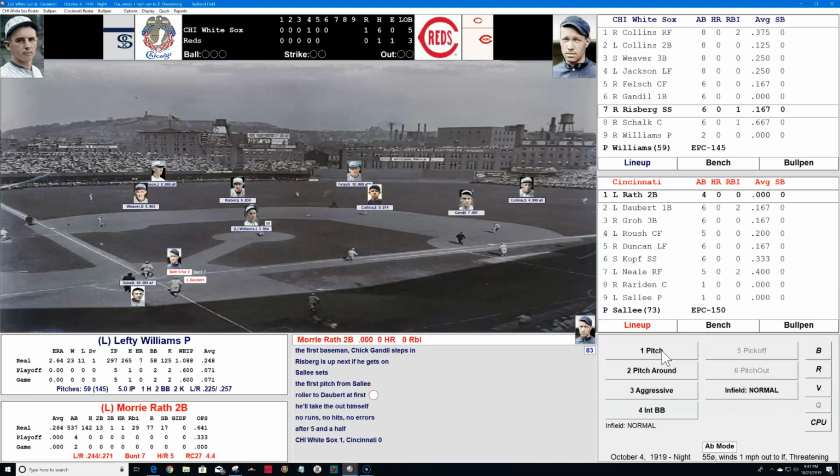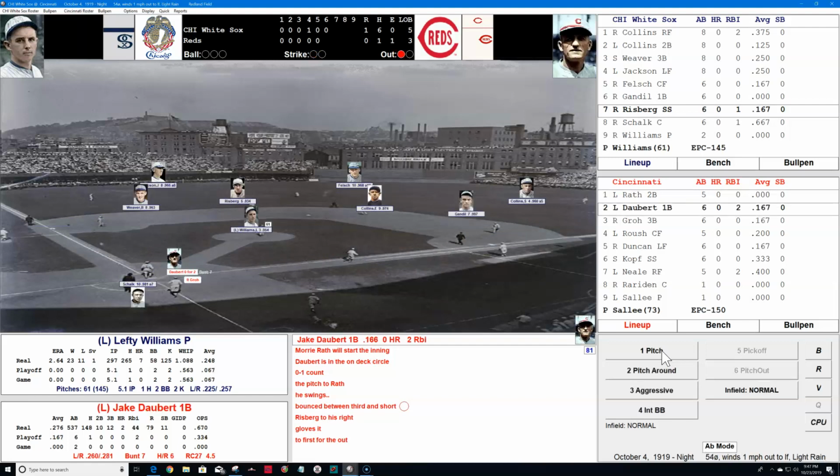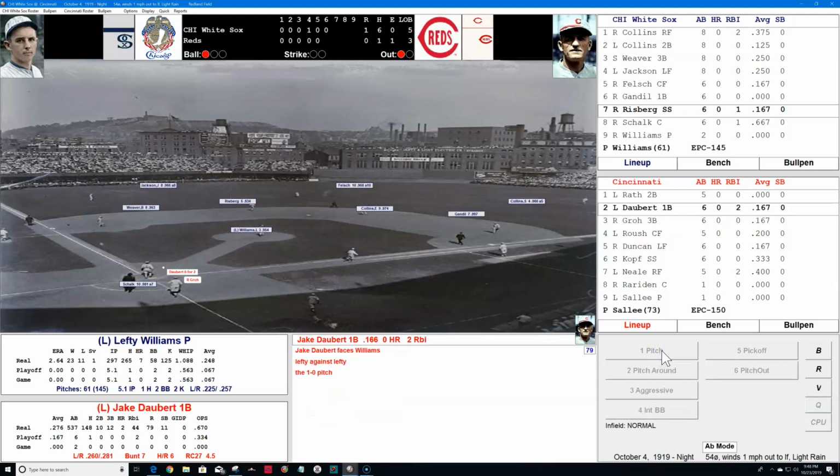Bottom of the 6th, 1-0 White Sox. Maury Rath will bat for the Reds. He's 0 for 2. Lefty Williams pretty much cruising along. Here's the pitch. Rath bouncing to third and short. Risberg throws and gets him out. 1 down. And now Jake Daubert, who's 0 for 2. Here's the pitch. Daubert grounds to Collins at second. Collins throws to first for the second out.